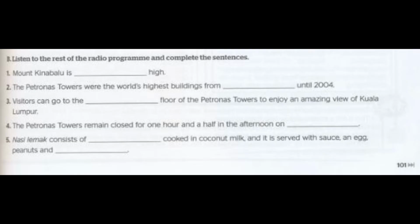Among other things, they offer a breathtaking view of Kuala Lumpur from the observation deck on the 86th floor. They are open Tuesday to Sunday from 9 in the morning to 9 in the evening, except Fridays when they close in the afternoon from 1 to 2:30.